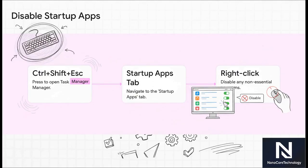First up, let's tackle startup bloat. This one's a biggie. Just press Control, Shift, and Escape at the same time, and that'll pop open your Task Manager. Then, click on the Startup Apps tab. You're going to see a list of every single program that starts running the second your computer boots up. If you see something you don't need right away, like Spotify or a game launcher, just right-click it and hit Disable. This alone can make your startup time way, way faster.